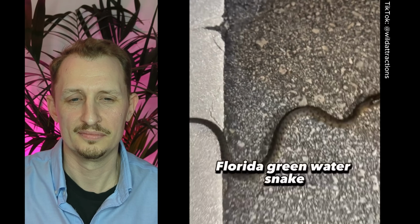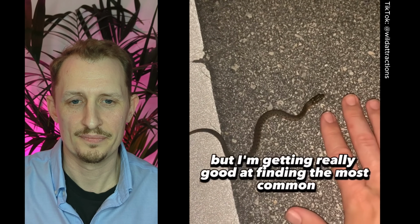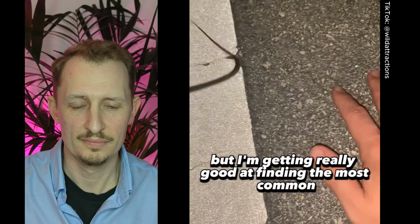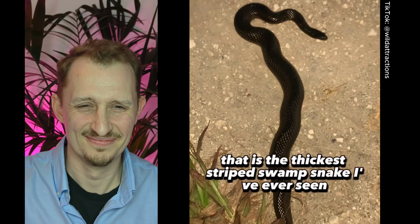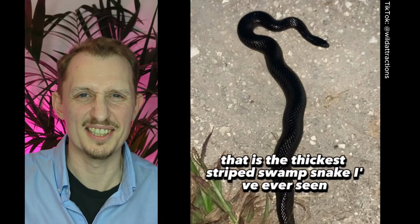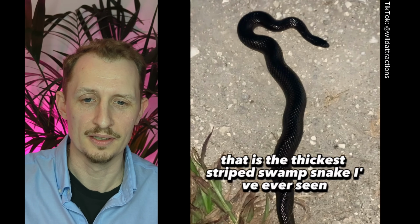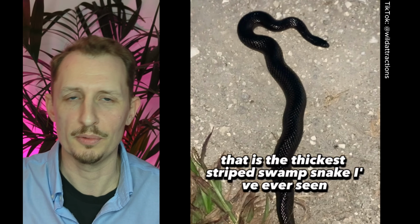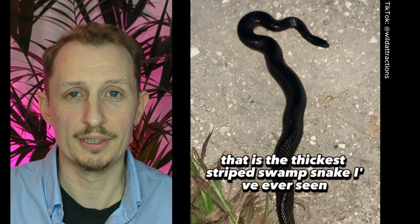Baby Florida green water snake. That's a new species for tonight. I don't mean to brag, but I'm getting really good at finding the most common snakes you could possibly find in the Everglades. That is the thickest striped swamp snake I've ever seen. She's definitely got babies. That's usually how it goes when you go looking for reptiles. You find the most common things, and, you know, one trip out of 20 you might find something rare. Cottonmouths are definitely doing well in the Everglades still.